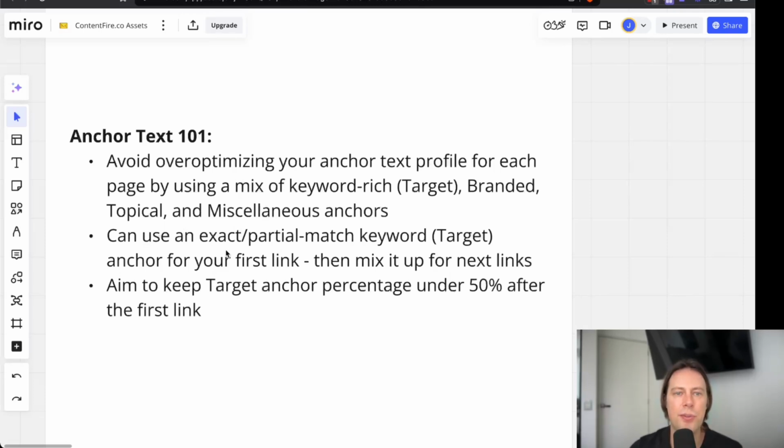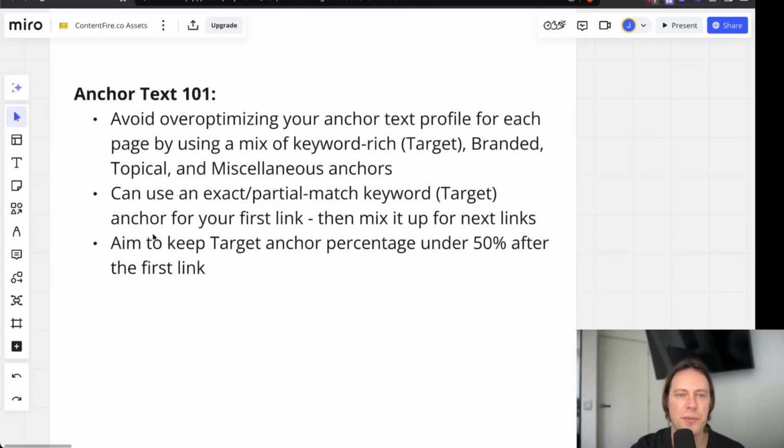So you can use exact and partial match keyword anchors for your first link or two, but then you'll want to mix it up for the next links after that. Don't just build like 10 exact keyword links. That's a surefire way to not get results. And so after you build the first link, aim to keep those keyword anchors under 50% of the total links that you build.